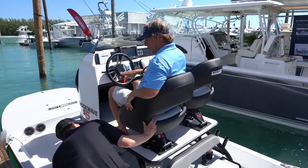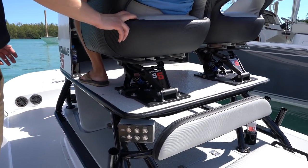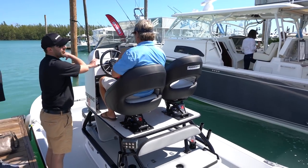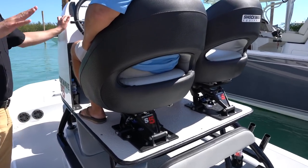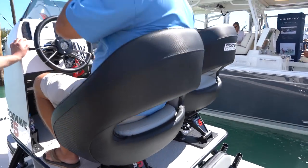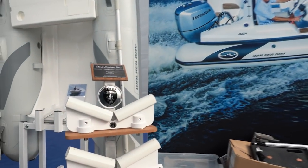And you got Shockwave over here, guys. Check it out. Just like they talked about over there in the booth. Here you have a boat that has the Shockwave system on there. Shockwave S5. You don't really feel it moving, right? You guys stop by here. I haven't seen you. I sent them, but maybe they didn't find you. Hey guys, Danny over here. Look at this, guys.